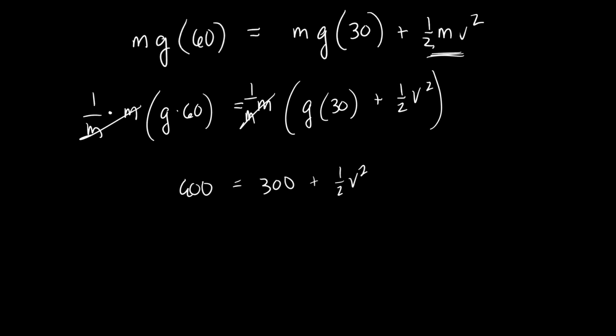And I don't know what the square root of 600 is. Something around 70-something probably. 24. Not even close. There we go. So there, 24. So now we have the answers. 24 meters per second. What am I thinking? That's right. 25 squared is 625.